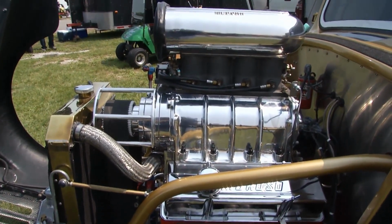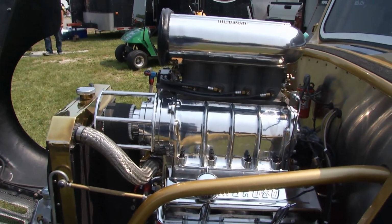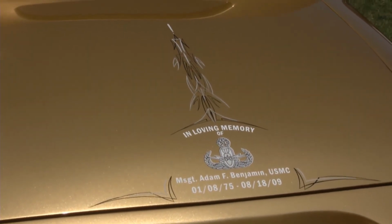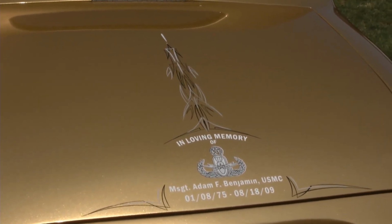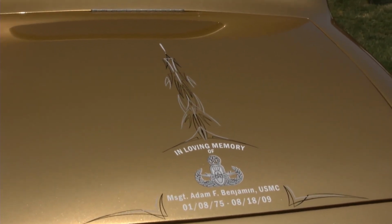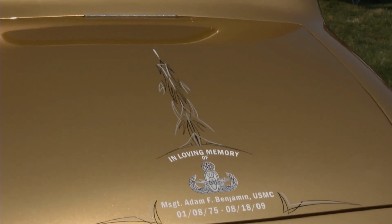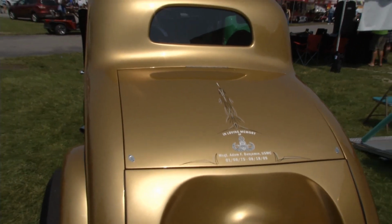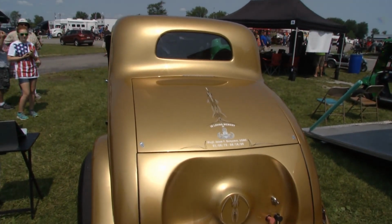And boats. Now, you dedicated this car on the back. It says what? Yes, that's to my nephew who died in Afghanistan. He was an EOD Marine. He was in for 16 years, and he got killed in Afghanistan. So I dedicated the car to him, and he's a true hero.